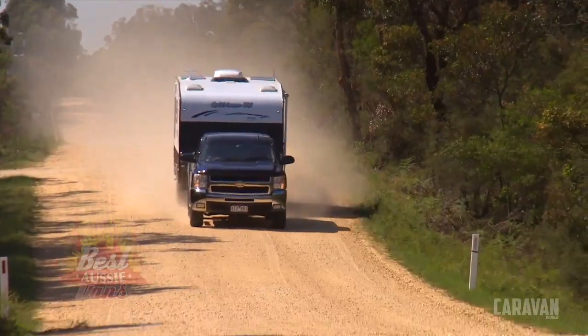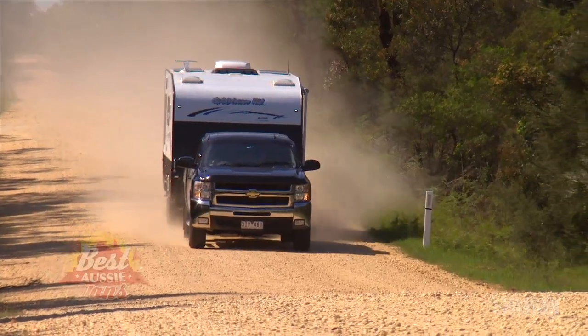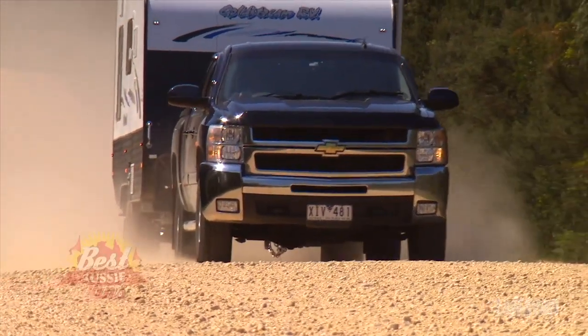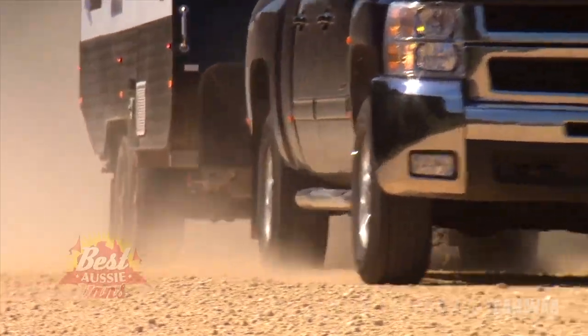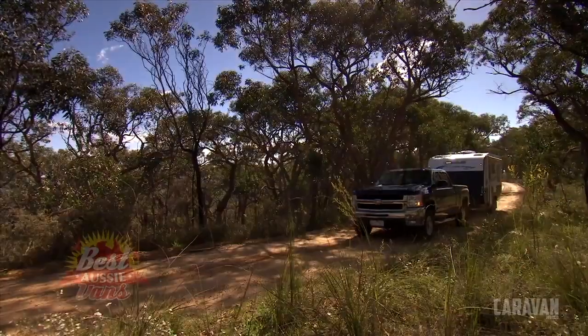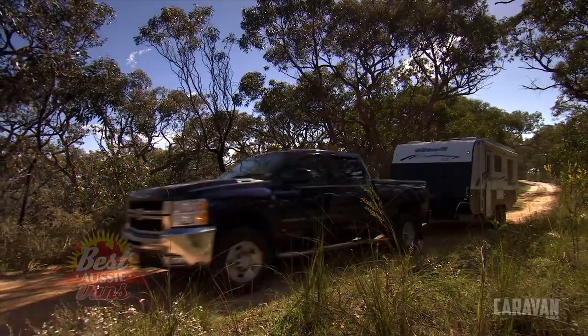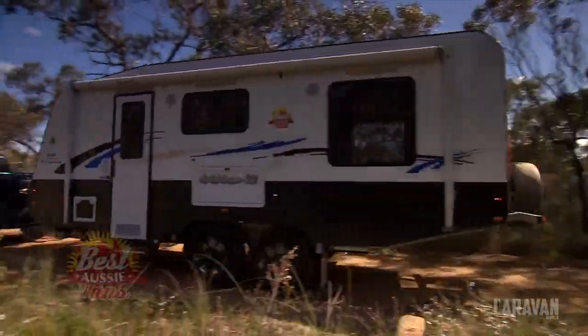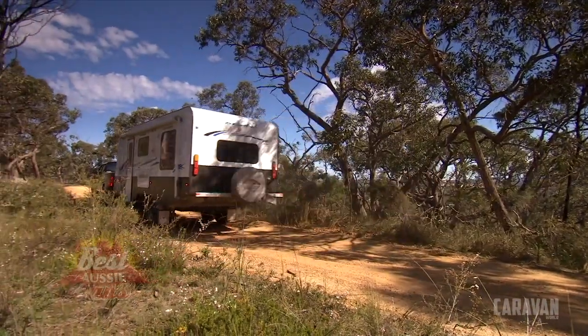So Max, if I want to leave the bitumen and take the Goldstream off-road, is it going to have any trouble? Mate, I can't see that being the case. I mean, it's got some good gear on it. It's got the Cruise Master XT suspension. It's one of the best systems on the market. It's rated to 3.5 tonne, and it's known in caravanning circles and in the manufacturing industry as a very, very good piece of gear.